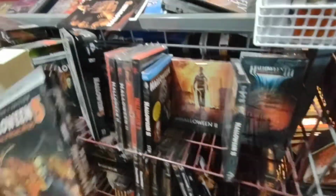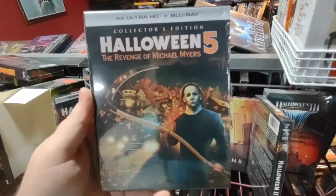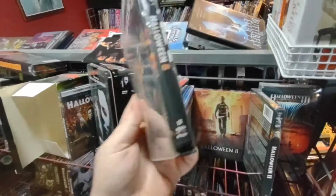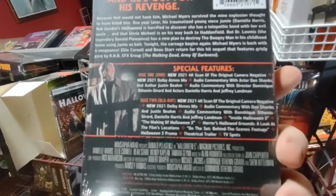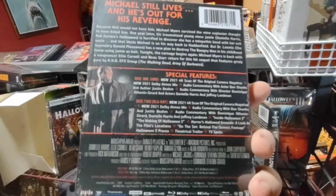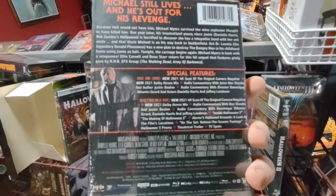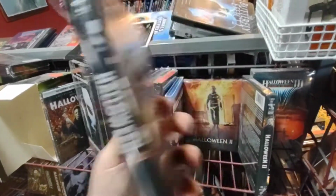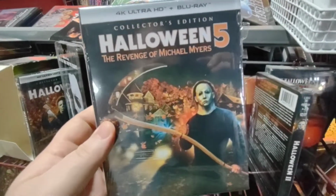And last, Halloween 5, the 4K edition, the new Scream Factory, Shout Factory release. Again, loaded with glorious features there. This one's cool because it actually brings in some of the lost footage that we had been hearing about for years with the opening and the different Hermit Man. So that's kind of cool. Very sweet to see that after all these years hearing about it.